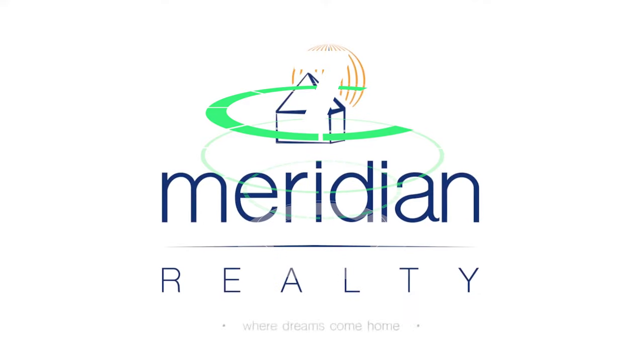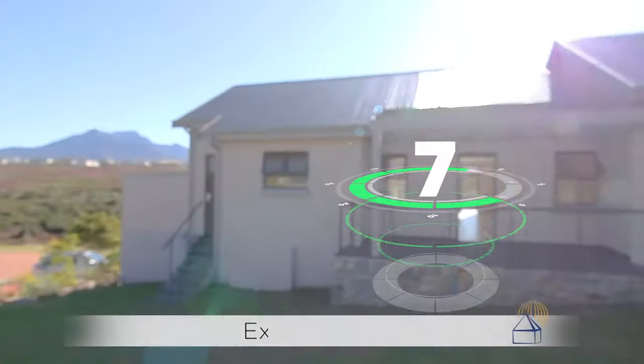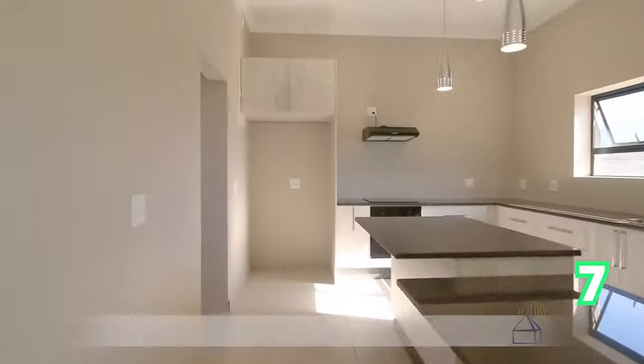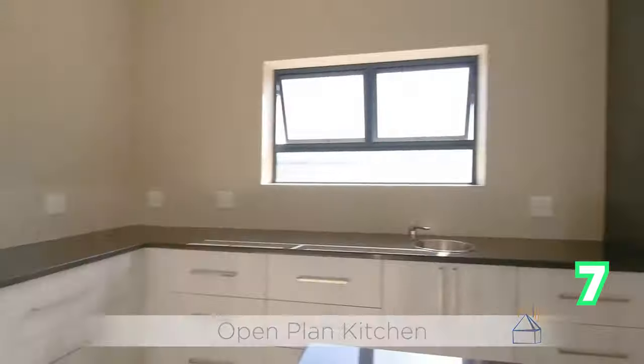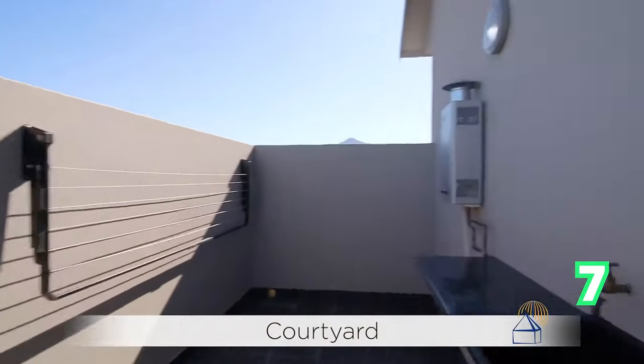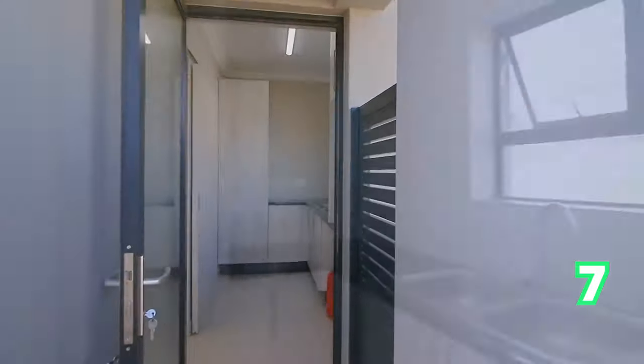And welcome to Welgelegen. This 3-bedroom, 3-bathroom and 2 garages has an upstairs open plan area, upstairs kitchen and a scullery over here with splendid views from all the rooms in this modern contemporary home in Welgelegen.